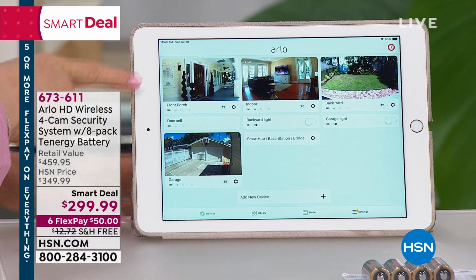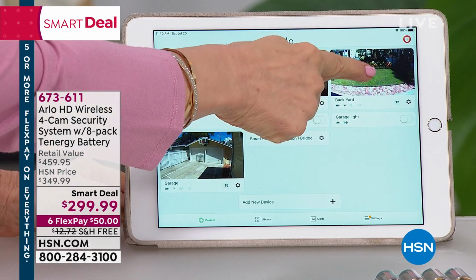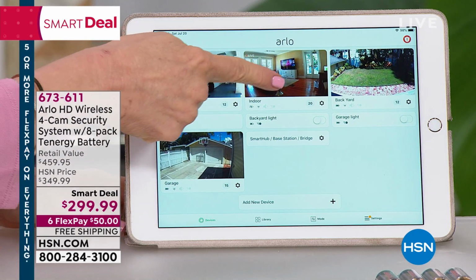Okay, with the 4 cameras, and this is exactly what I have at my house, front porch, backyard. Oops, there's the backyard. We have one facing the garage because in our neighborhood we have a lot of bikes stolen, cars getting broken into, and then we have one inside. And because they're wireless, we move it around all the time.